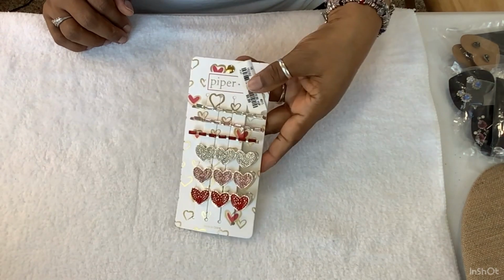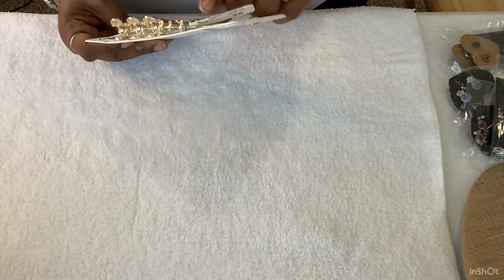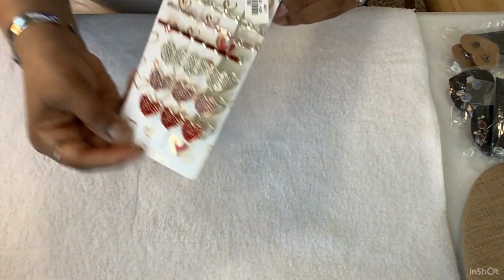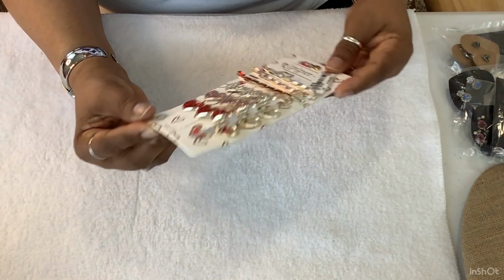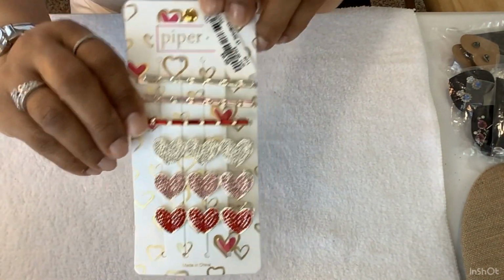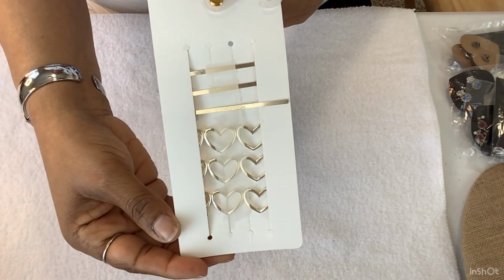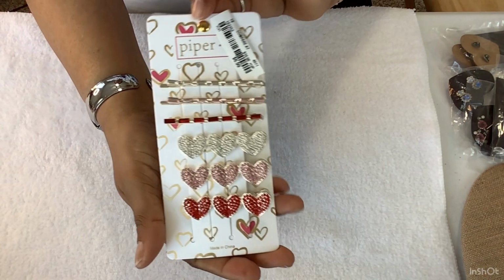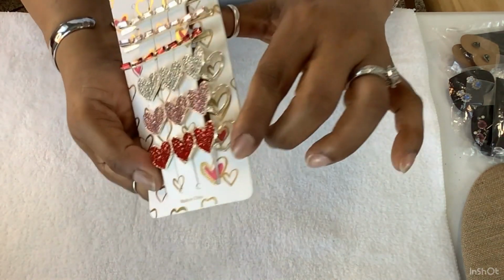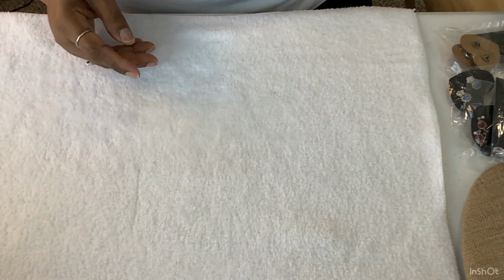Right here, what we're going to do first are these beautiful ones. It says Piper K, and they were $6.99, so I'll let them be $6. They are beautiful, and they are new. Kind of heavy too, and all of them are hearts. Look at the hearts, I love it. So this would be $6.